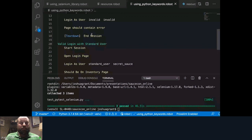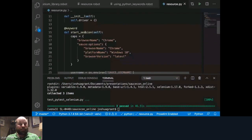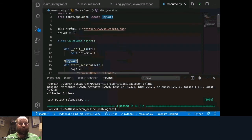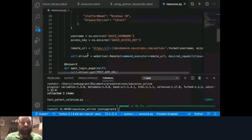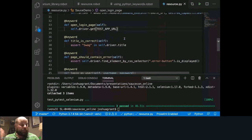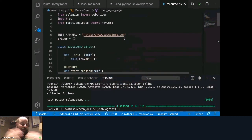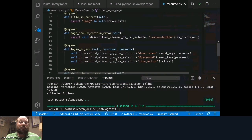And here I've defined the same thing in pure Python. So I can define keywords here using this keyword decorator provided by Robot. And I can define keywords like this. So title is correct, open. And here I can use pure Python. So here I'm using the WebDriver Python bindings, but I could use whatever I want. If I had some sort of Pythonic approach, I could just do this in plain Python, very conventional. So you get a nice split there.